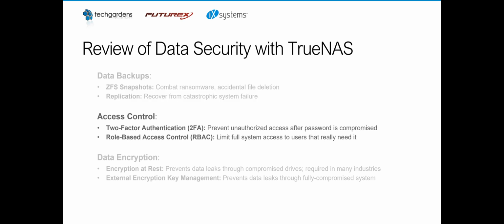Next up, we have access control, and within access control, we're supporting two-factor authentication, or 2FA, and this prevents unauthorized access in the event of a password being compromised. So even though a user has the password via whatever method they used to obtain it, they cannot necessarily get into the system to access it unless they also have that second factor, that key generation.